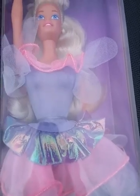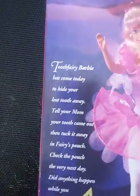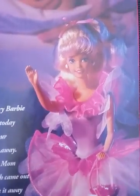Now I'm not going to actually take her out because that will be for a review later on, but I will like open the box and show you what she looks like in person. You won't get to experience her in person, just a video, so. But that's actually the picture.